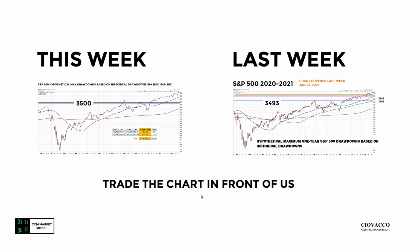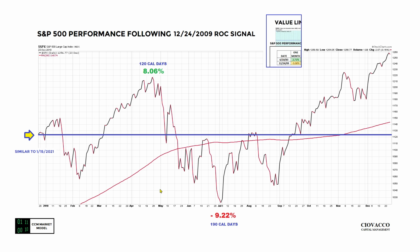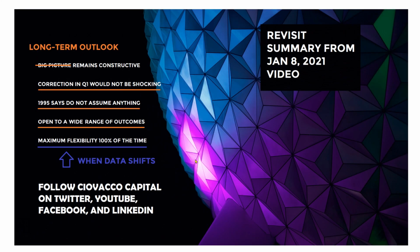The chart in front of us helps us with the timing of all of this, from wildly bullish scenarios to wildly bearish scenarios. And this week is an example of why maximum flexibility is so important. When the data shifts, it can shift quickly. It has possibly started to shift. That doesn't mean that if bad things happen sometime over the next 12 months, that good things can't happen first. That's why it's so important to trade the chart in front of us. And the only way that we can do that effectively is to head into next week and every week with that flexible, unbiased, and open mind.